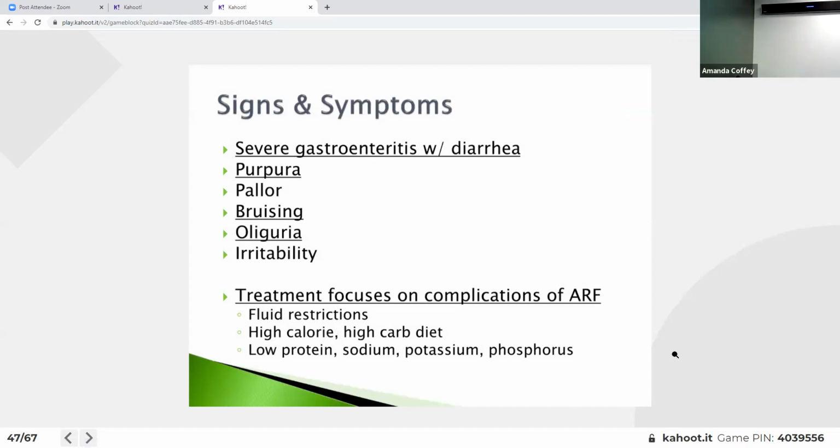So some signs and symptoms we're going to see. They're going to have severe gastroenteritis with diarrhea, and it precedes the development by 1 to 2 weeks. And then the child is 1 to 5 days without symptoms. So first they're going to have this gastroenteritis with diarrhea. Then they're going to go a short time without symptoms. And then it's going to develop. Then you're going to have symptom onset of the HUS, which is purpura, pallor, bruising, oliguria, irritability. And it may become more severe, so you might see fever, abdominal pain, vomiting, blood-stained diarrhea, jaundice, circulatory overload, or have CNS involvement such as seizures or lethargy.